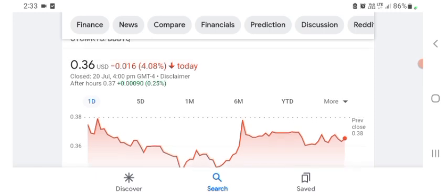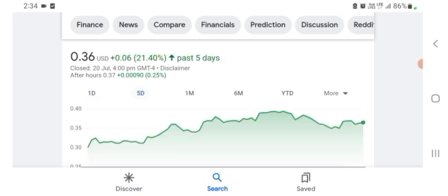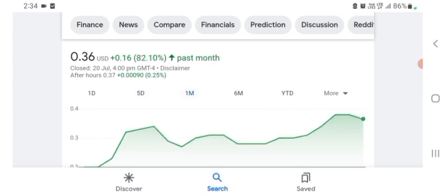BBBYQ is trading at 0.36 US dollars, 4.08% negative in a day. In the 5 days before, the stock was 21.40% positive. In 1 month before, the stock was 82.10% positive. I have no target on this stock or anything like that.